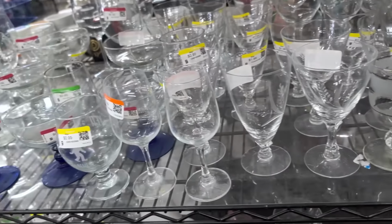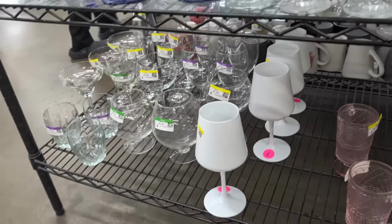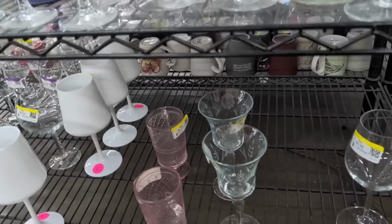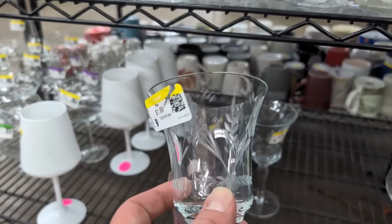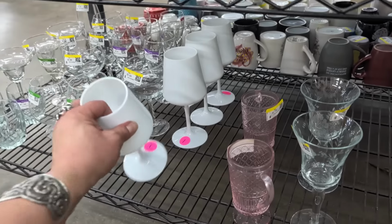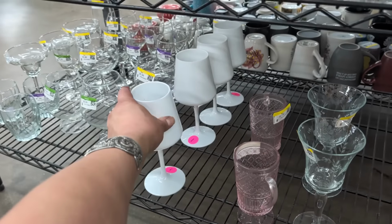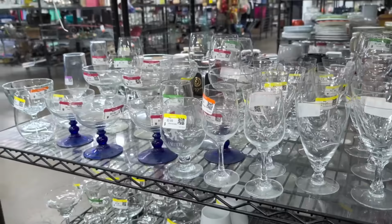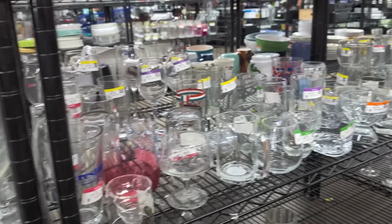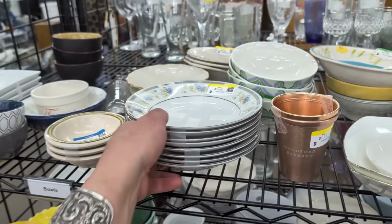So I wanted to look down here in the larger stemware and see if there were matching wine glasses. There's not. There are these very pretty etched design ones though, $2 each for that. Oh, and these white ones, oh my goodness, they're plastic. I thought for a second that they were white glass, but they are hardcore plastic. So, not for us.